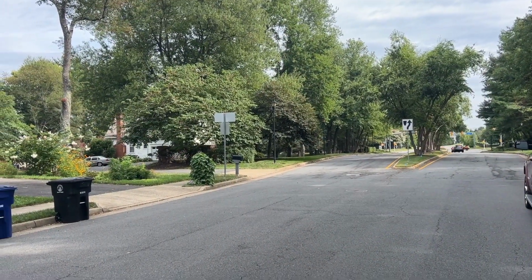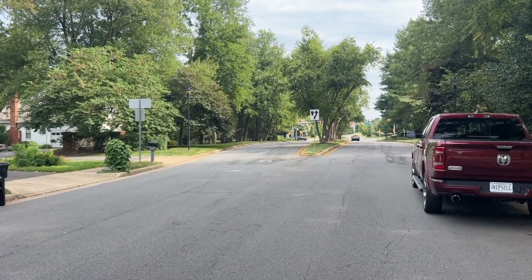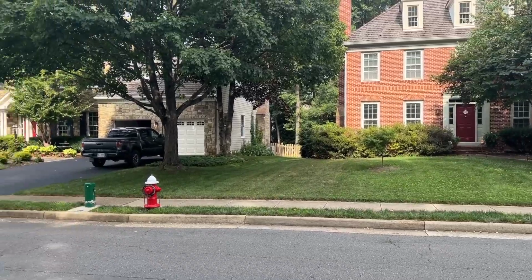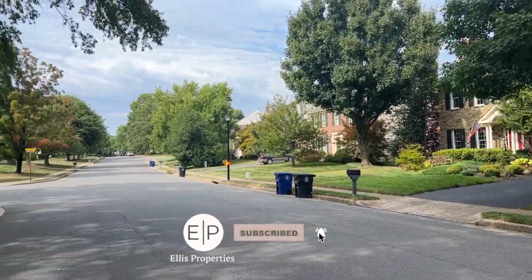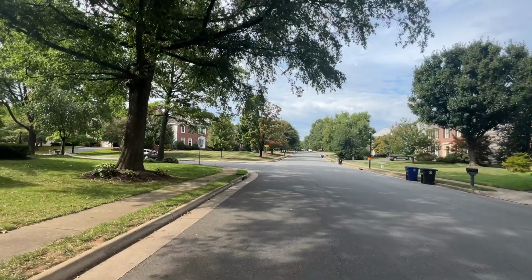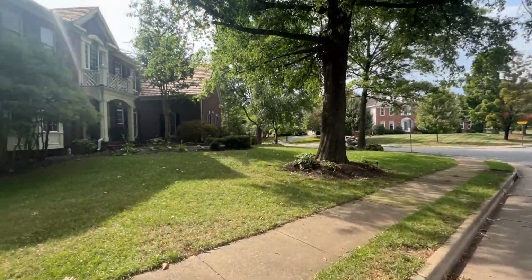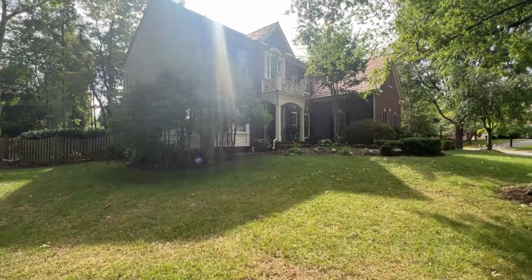All right, so this is the front of the neighborhood. Right when you pull in, perpendicular to this big road here, pardon my huge finger, is Route 15. So this is the entrance into the neighborhood. Just wanted to give you a feel for just all of the big trees here, some of the beautiful homes, the brick front homes.